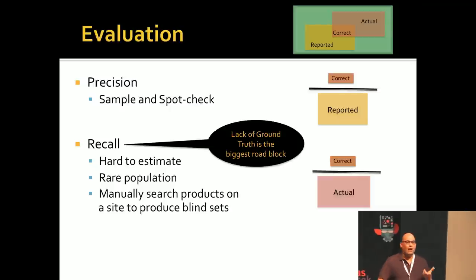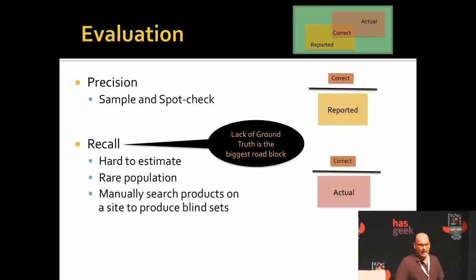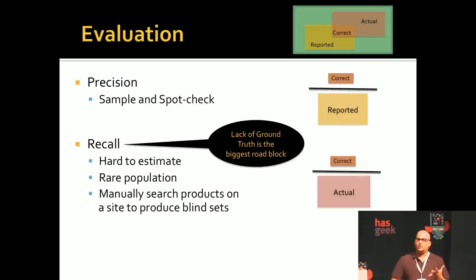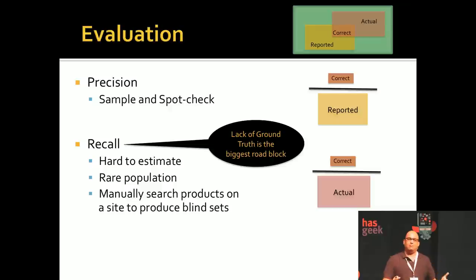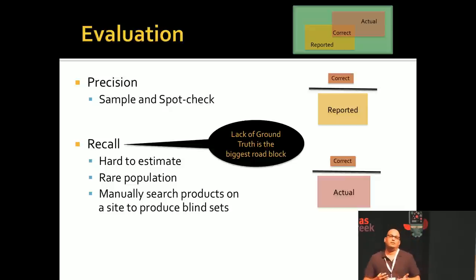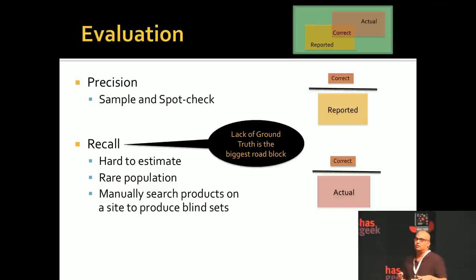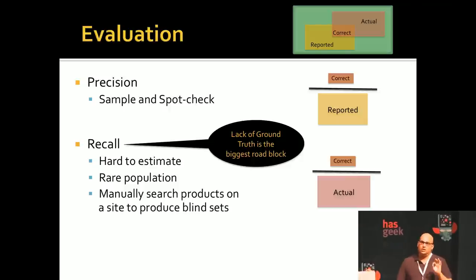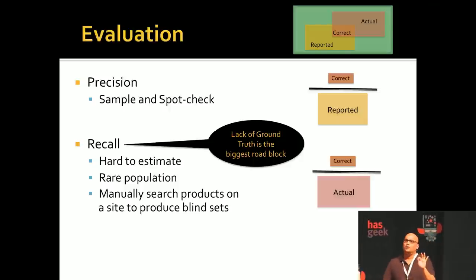Let me just talk a bit about how we go ahead and evaluate this. It's pretty much standard precision and recall, but there are a few nuances here. In the case of precision, given that you have a good spot checking budget, this is easy to do. You have a bunch of reported matches. You can decide on what sample to take based on the confidence interval that you want, and just send it for spot checking and get a sense for how precise your matches are. You might want to do it at a customer level, at a site level, at a category level, at a leaf category level. You want to segment this population of reported matches so that you are able to really find out where you're doing badly.